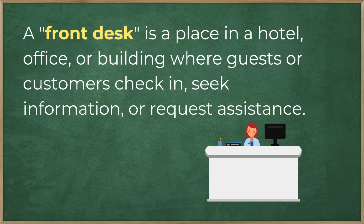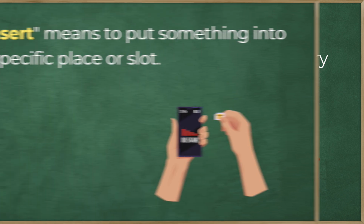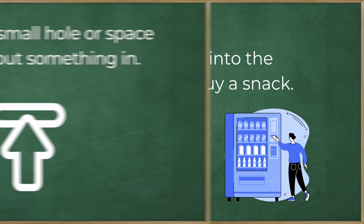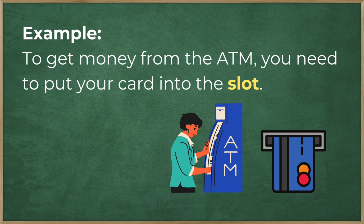A front desk is a place in a hotel, office, or building where guests or customers check in, seek information, or request assistance. Example: I went to the front desk of the library to ask for assistance in finding a specific book. Insert means to put something into a specific place or slot. Example: you can insert money into the vending machine to buy a snack. A slot is like a small hole or space where you can put something in. Example: to get money from the ATM, you need to put your card into the slot.